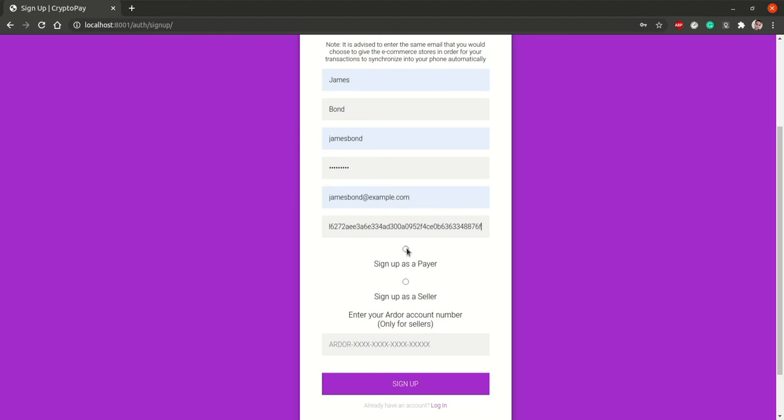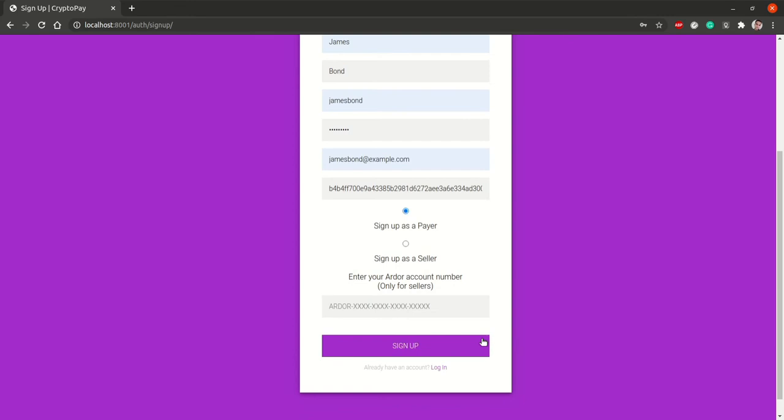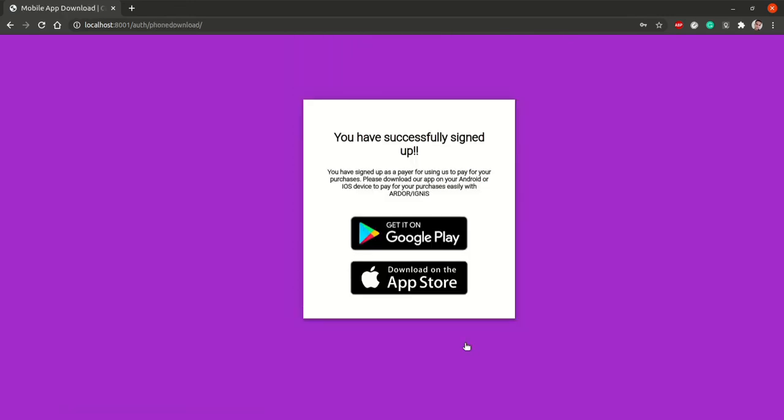So as I'm signing up as a payer, someone who would want to make purchases online, I don't even have to enter my account ID over there. So I'm just going to click on sign up, and yeah, we have successfully signed up as James Bond.